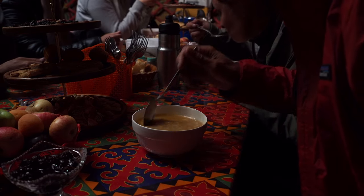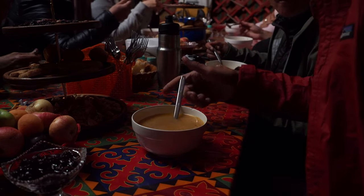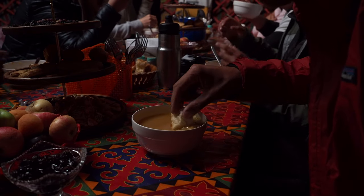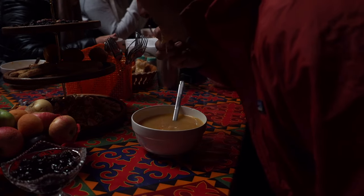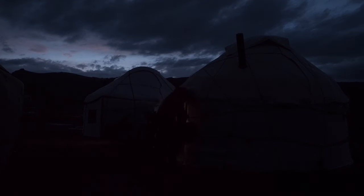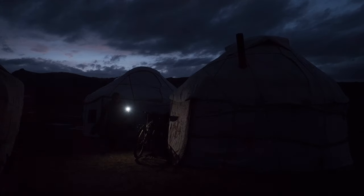Oh, that's amazing. Fresh bread. They nailed it, huh? Is it nice and warm inside? A little bit. Warming up. Yeah, it's getting there.